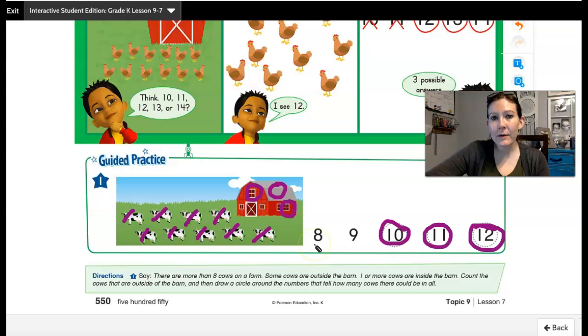Could there be 8 cows on this farm? No, that would be silly. We already counted, and we know that there are 9 cows right there, plus some hiding in the barn. So there couldn't be 8 as an answer. What about 9? Could there be 9 cows on this farm? Well, we know that there are 9 cows already right here, but there are also some cows hiding in the barn. So 9 could not be a possible answer.